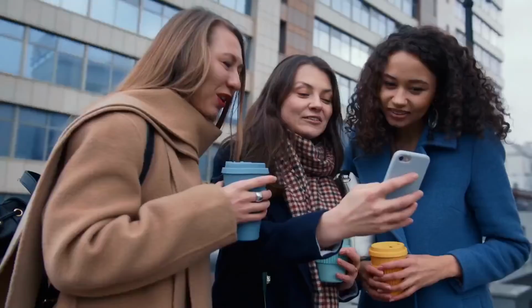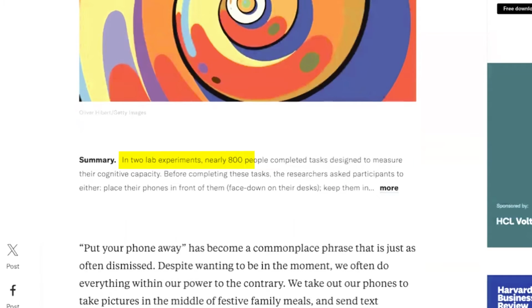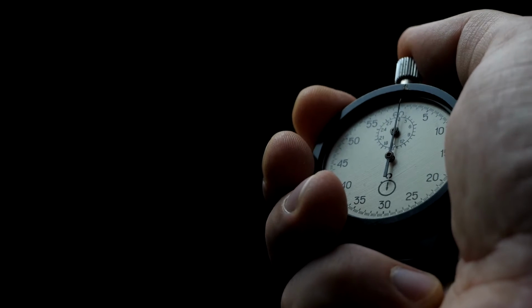Don't just turn your phone face down on the table. It's still there. And unfortunately, we're currently dealing with an epidemic, an endemic, I don't know what it is, but basically we're all kind of addicted to our phones. So if it's even close to you, you will reach for it. Put it in another room just for a couple of hours so that you can focus. The Harvard Business Review says even having your smartphone near you reduces your cognitive capacity. What?